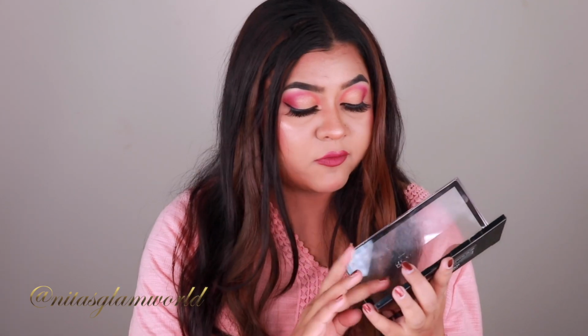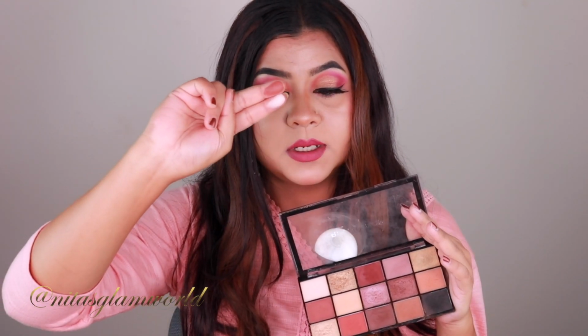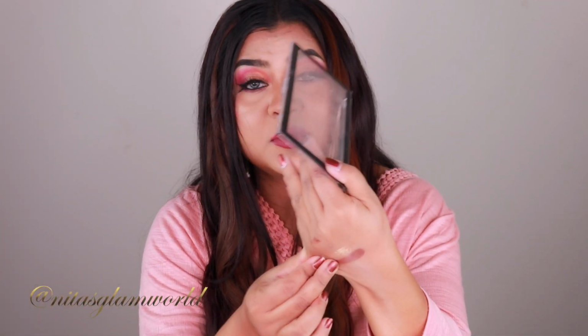The formula of this eyeshadow palette is very unique, and I think that this formula is very different from other Makeup Revolution eyeshadow formulas. The mattes in here are very pigmented, very smooth. When you touch it, you can immediately feel that smoothness, that butteriness in the matte formula. You can see how pigmented these shadows are. The shimmers are beautiful and metallic and foiled, and they just have that punch.